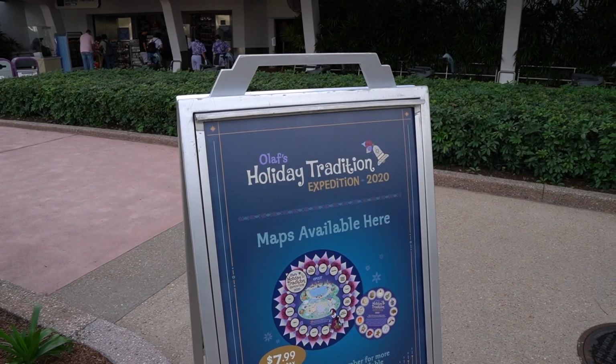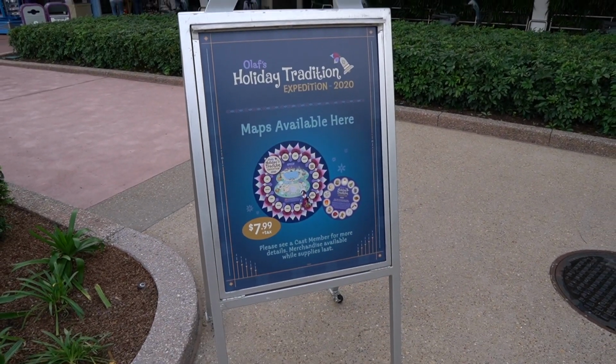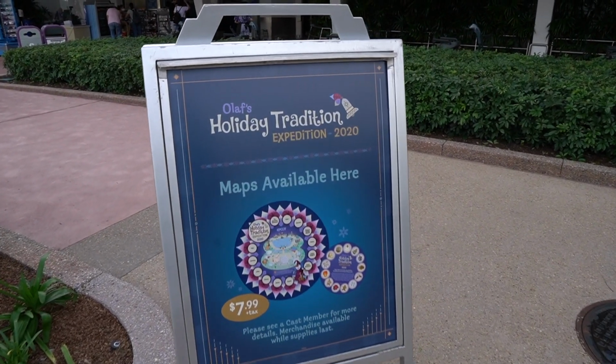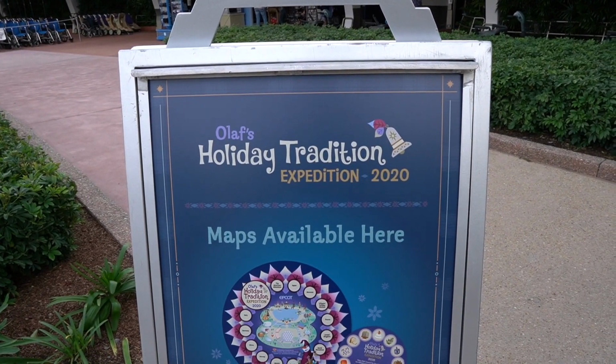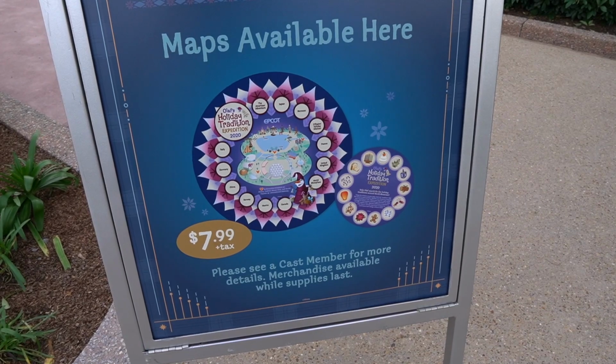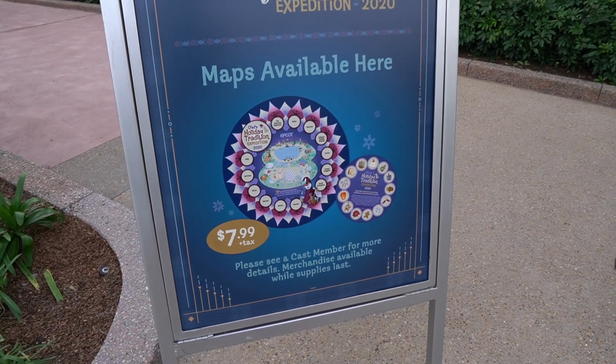We're not going to do this today, but every year they have a holiday scavenger hunt around the World Showcase. This year, it's themed around Olaf. Holiday Tradition Expedition 2020. And when you complete it, you get a prize. I believe they have frozen cups for the prize this year.